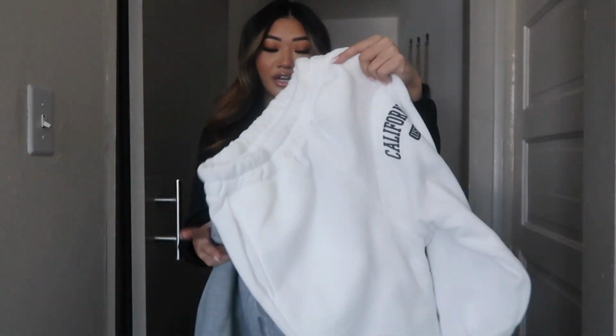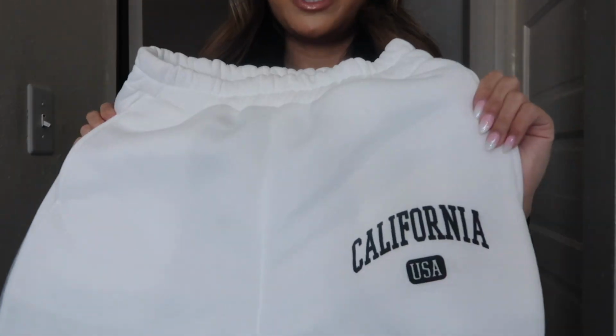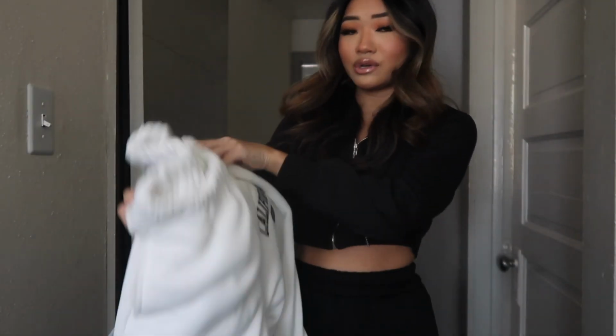Okay, so here are the other sweatpants. These are the white ones, super cute. Oh, they say California, USA, by the way. I freaking love these so much. I wear them like every day.